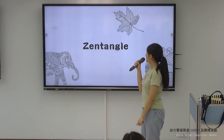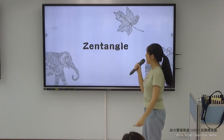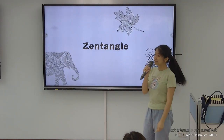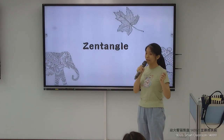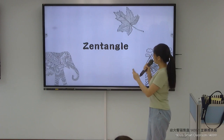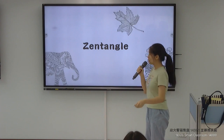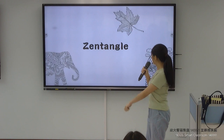Hello everyone. Today our topic is Zentangle. I first got exposure to Zentangle when I was an 11-year-old girl. I didn't have superb drawing skill, but I could still draw Zentangle patterns and complete an amazing artwork. That briefly introduces what Zentangle is. It is a method to draw beautiful patterns through simple and regular strokes. Finally, I will introduce five features of it.